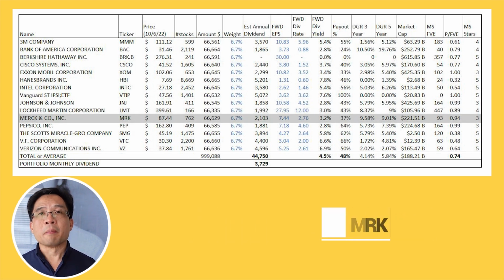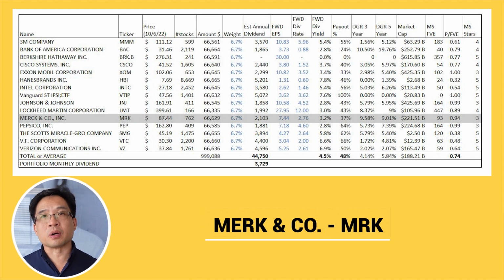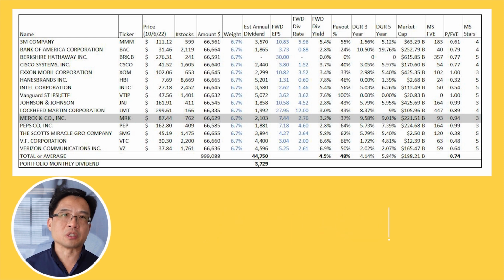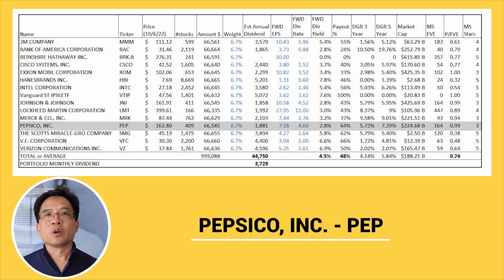Number 11, Merck, ticker symbol MRK, large pharmaceutical with products that treat cardiometabolic diseases, cancer, and infections. 12, PepsiCo, ticker symbol PEP, one of the largest food and beverage companies in the world. It does about half of its business from snacks because it owns Frito-Lay, and the other half from beverages.